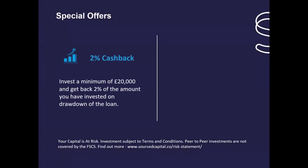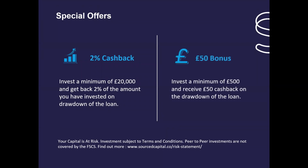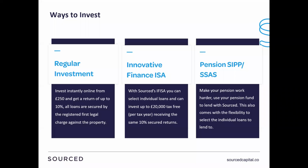We have two special offers for any investors looking to invest in this project. If you invest a minimum of £20,000, there's an additional 2% of the amount that you've invested added to your drawdown on the loan, which is great. There's also a £50 bonus if it's your first investment and you invest over £500. You receive a £50 cash bonus on the drawdown of the loan. So 2 ways that you can increase your return on the investments, and 3 ways that you can actually invest.